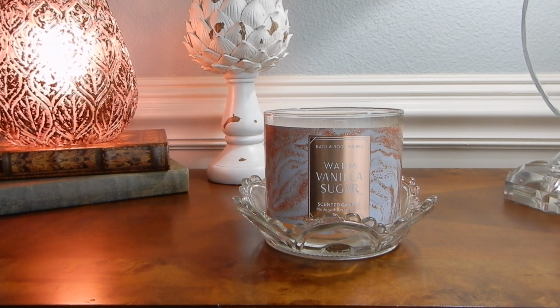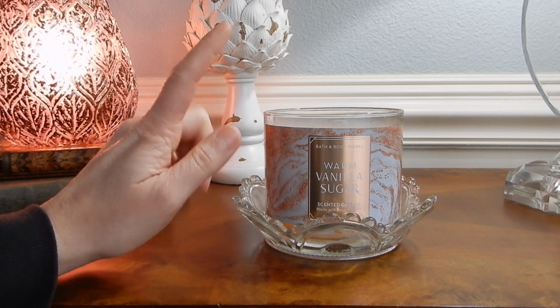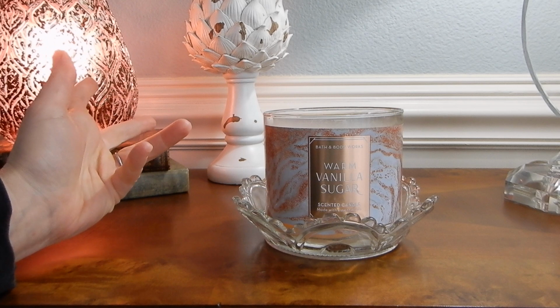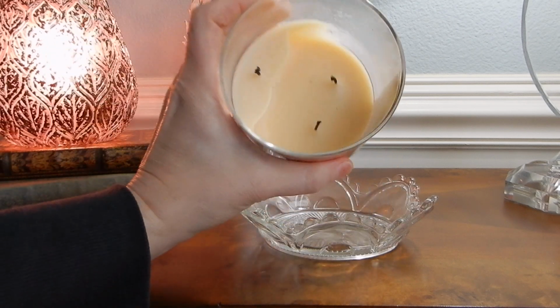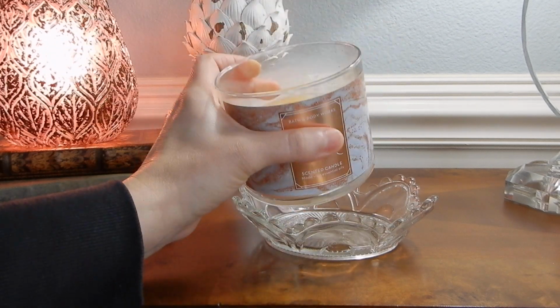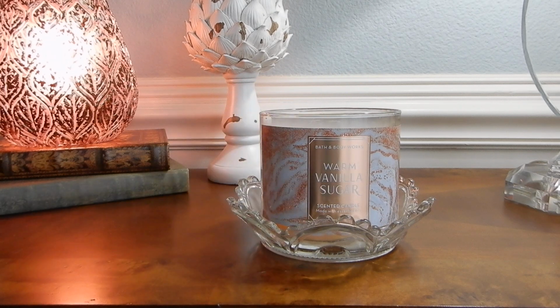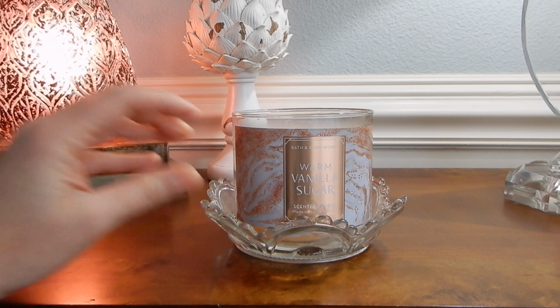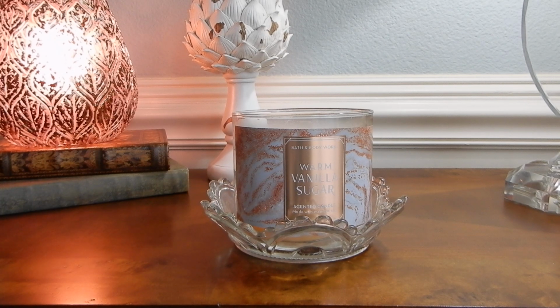Not a good idea. But yeah, you can totally take this back and get a refund or an exchange or, you know, whatever, but just don't burn something like this. All right, there we go. Let me know if you have any questions. Let me know if you have had any experiences with any of your wicks being totally misplaced like this.